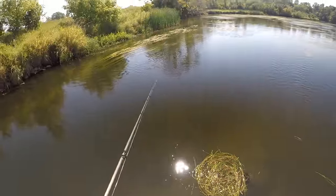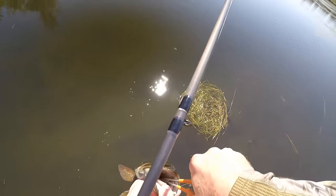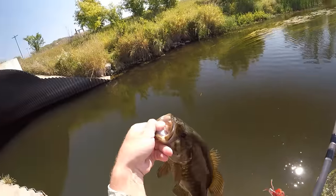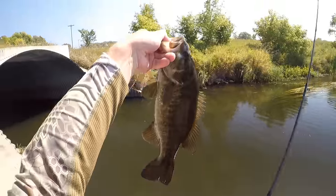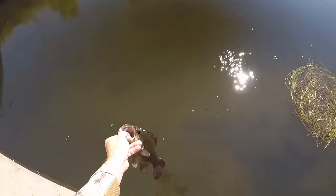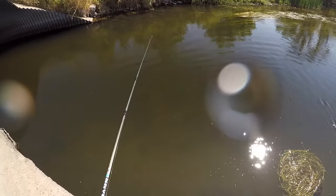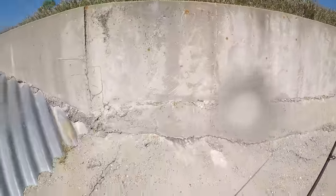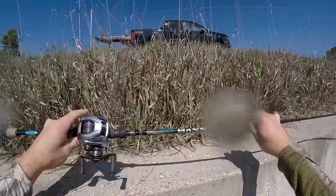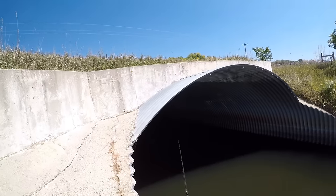Yeah, I might have to dig up my pliers to get that one. There we go. Nice magma colored craw. Decent smallie. Splash he goes. I just completely soaked my sunglasses that I just cleaned like an hour ago. Right back into the culvert.